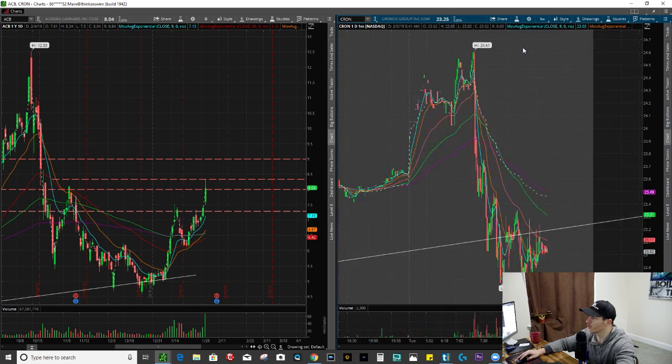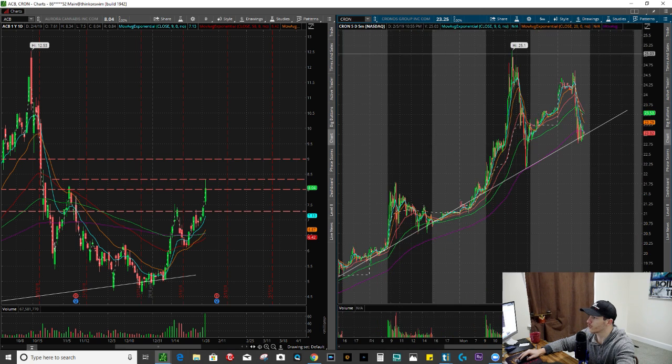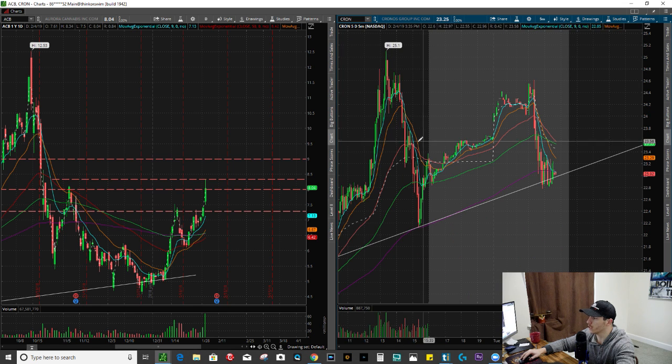Okay, so what we're seeing is a potential double top starting with CRON. These are very weak signs. This is bearish signs right now. And just to note for everybody, I started shorting CRON yesterday here at about 23.58. And I'm holding overnight. So now I am short on the stock CRON.